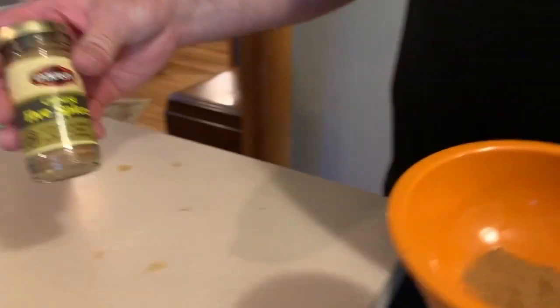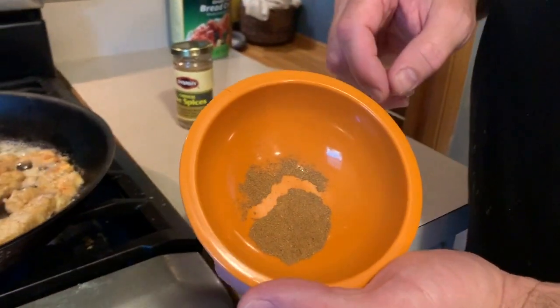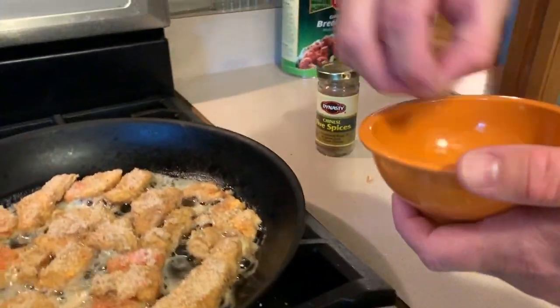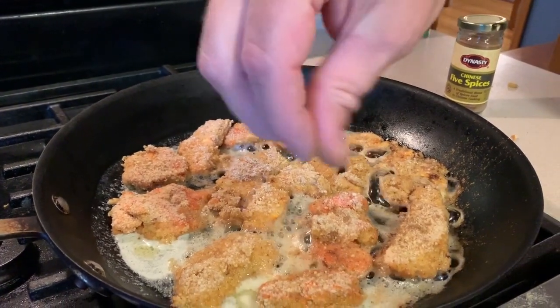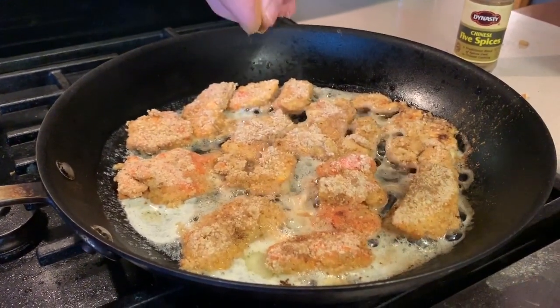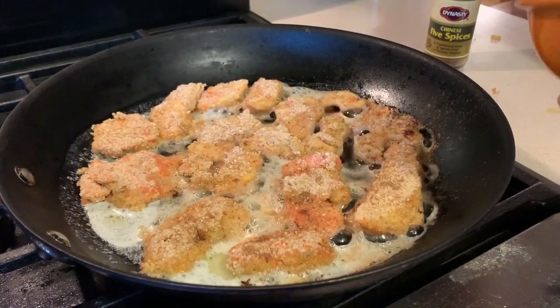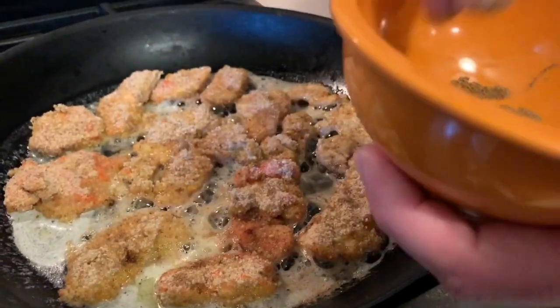Now it's time to add the Chinese 5-spice. I find it best to put it in a little bowl, that way you don't contaminate your supply. And I'll just sprinkle the first side here with that. And then after we flip it, we'll sprinkle a little on the other side too. That is going to be so good. Give that a smell. That smells delicious.